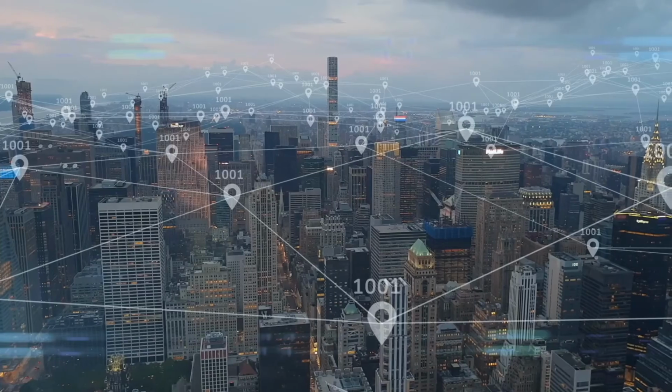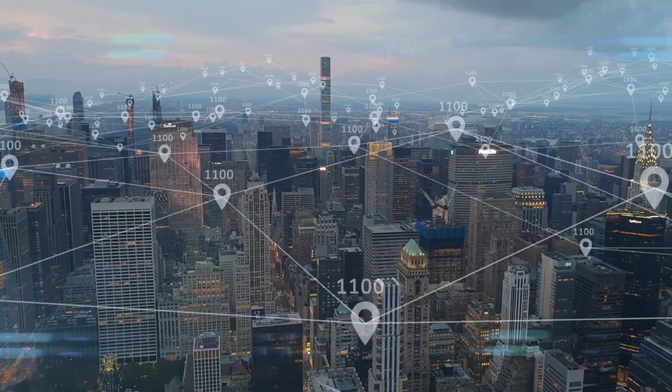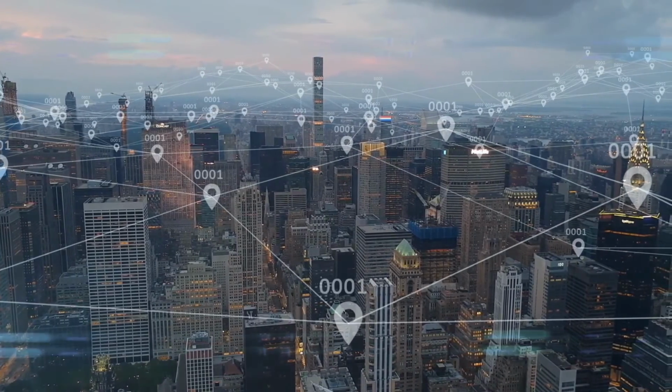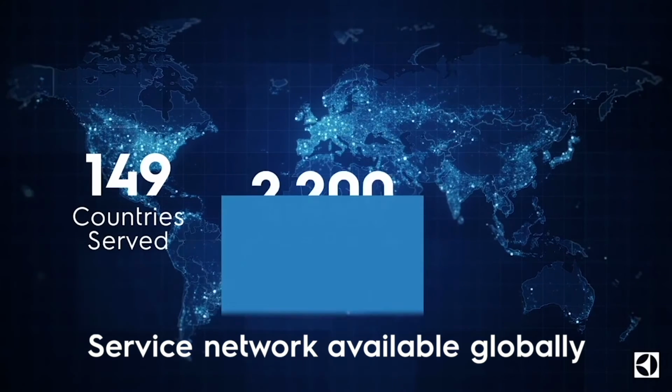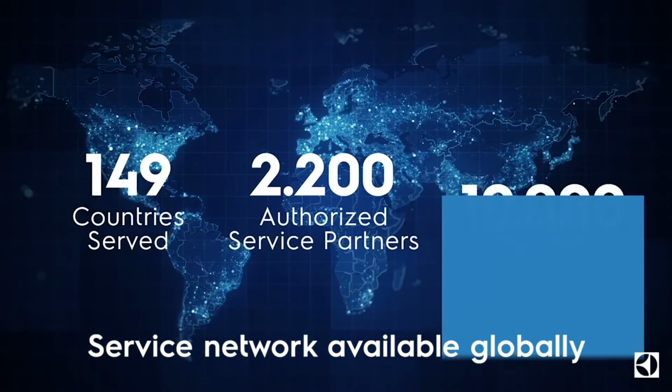But then, of course, he also mentioned the global service network, because it's important also to think that for this kind of customers with 660 locations around the world, it's really important to have a service network available globally. And we, as a company, can offer this kind of service, of course.